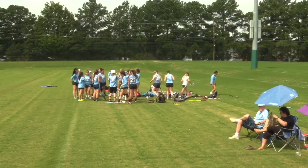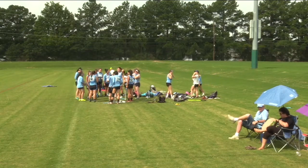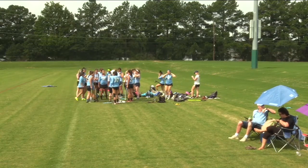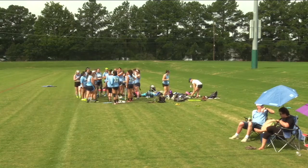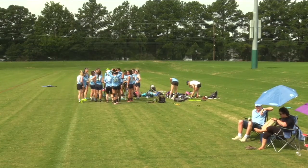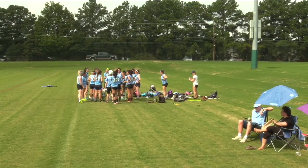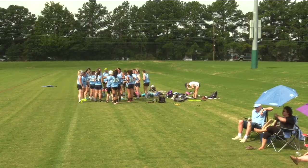Yep, State did a really good job with draw control at the start of the game, but struggled a little bit there in the second part, allowing some goals defensively. And we'll just see if they can come back out and get back to where they left off in the start of the first half, where they just poured on 3 or 4 goals to start it off.